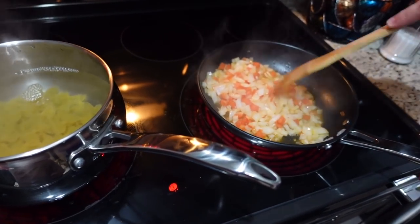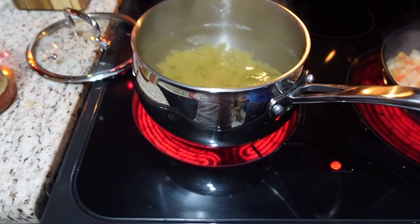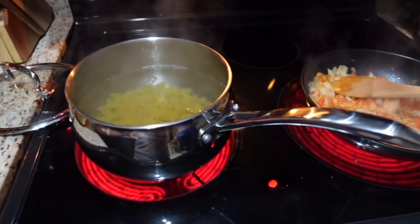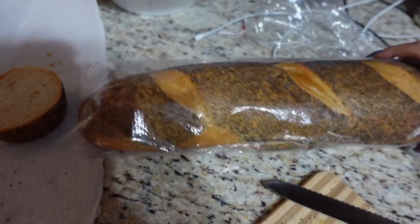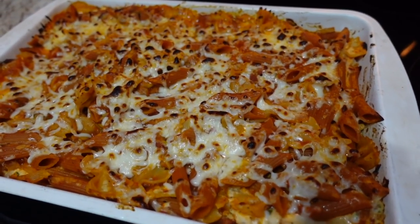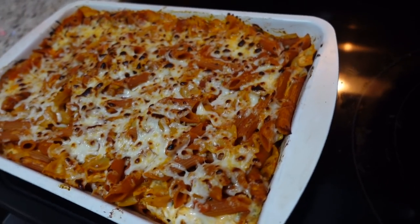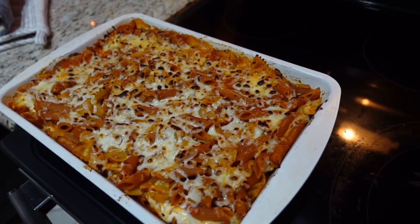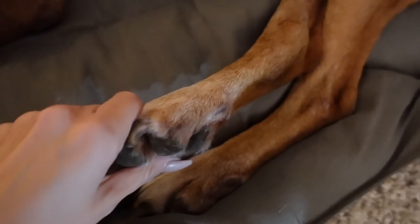Chad is cooking us a dinner now. It's much later. And we're having a red lentil penne, like a baked ziti dish. And Chad got us this yummy, is this Italian bread? French bread with poppy seeds, and it's so good. Here's the final product. I take credit for none of this. I was working in my office, and Chad made dinner tonight, and I'm so excited. It looks delicious. No, you have to have all the love. He got a big foot. It's a big foot.